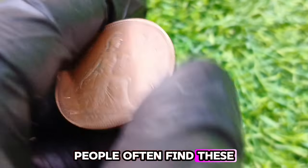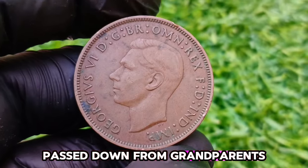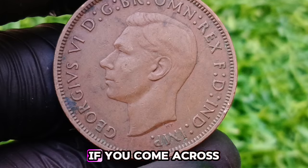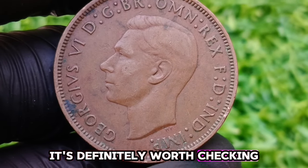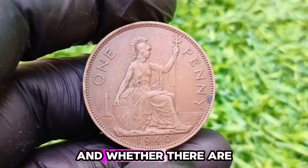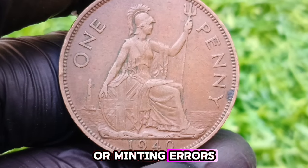People often find these coins in old drawers, passed down from grandparents, or tucked away in forgotten coin collections. If you come across one, it's definitely worth checking closely. Look at the shine, the clarity of the images, and whether there are any unique marks or minting errors.